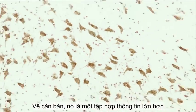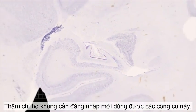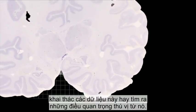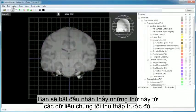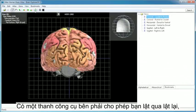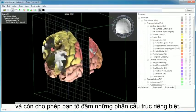It's basically a large data set of information that's all freely available to any scientist around the world. They don't even have to log in to come use this tool, mine this data, find interesting things out with this. So here's the modalities that we put together. You'll start to recognize these things from what we've collected before. Here's the MR. It provides the framework. There's an operator side on the right that allows you to turn. It allows you to zoom in. It allows you to highlight individual structures.